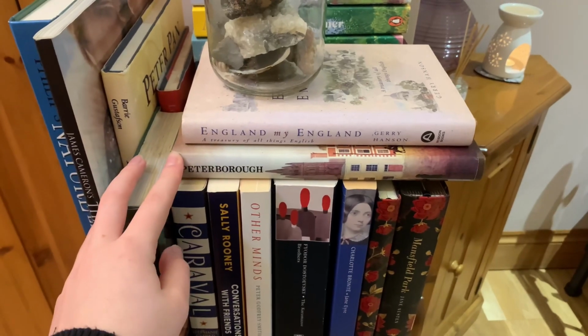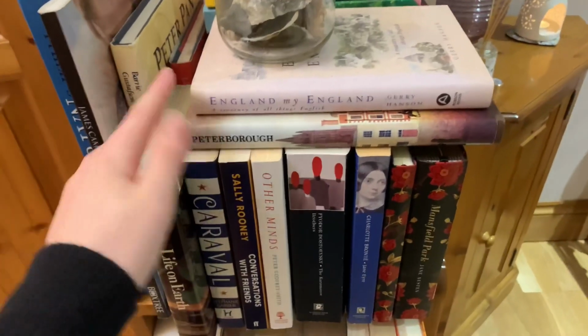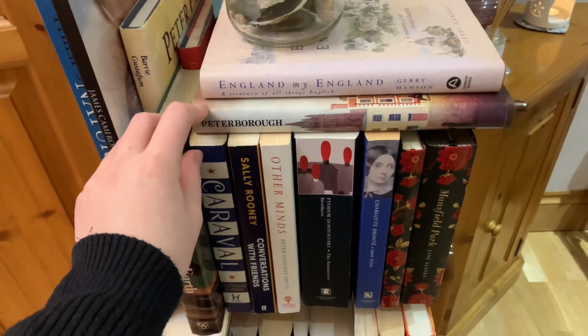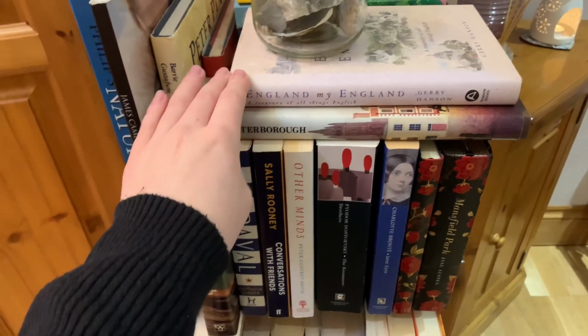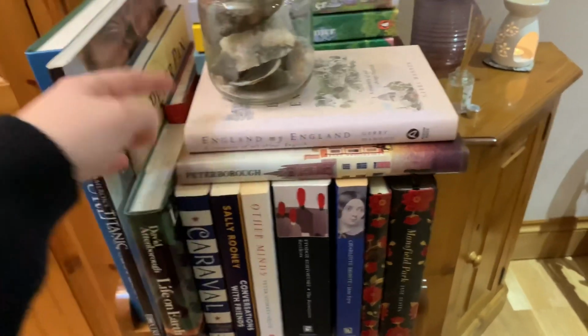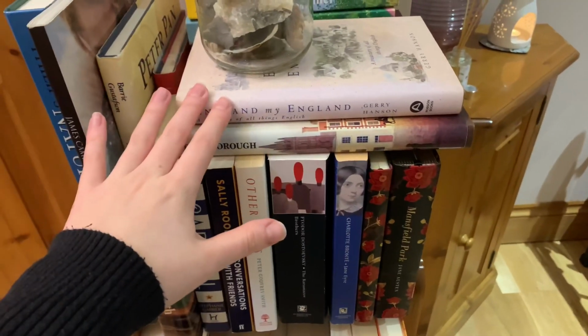And then the Peterborough book. Obviously, I live in Peterborough, so it's nice to have a little snippet of history. I haven't yet read this though. I haven't read either of these because they are non-fiction. I feel like it might be a little bit dry, but we'll see. If not, it's nice to own them anyway.